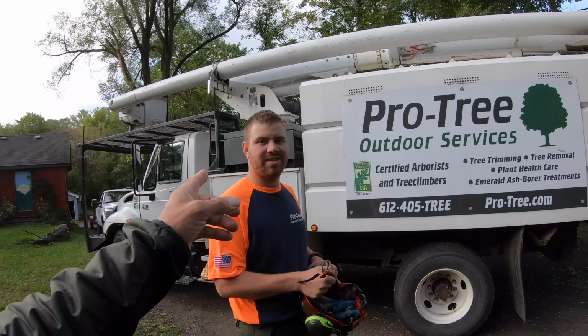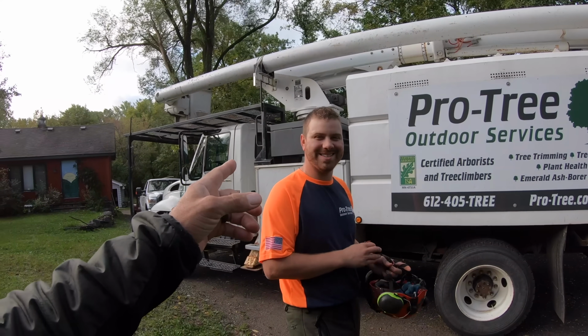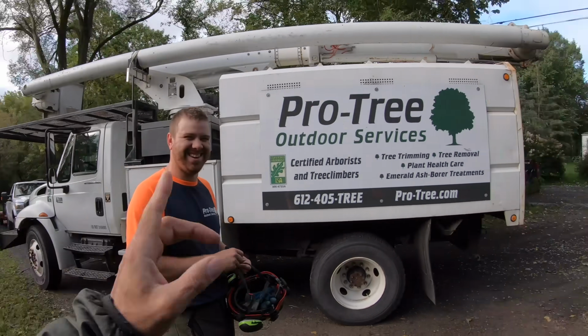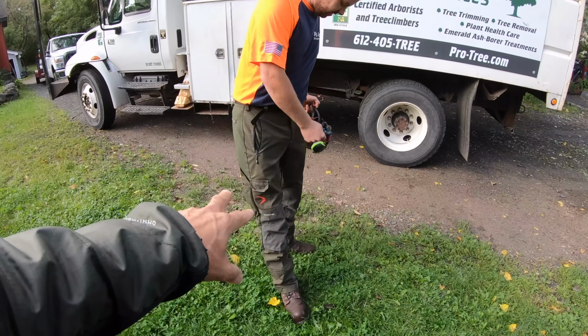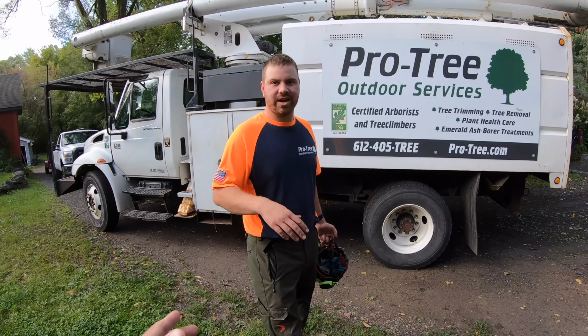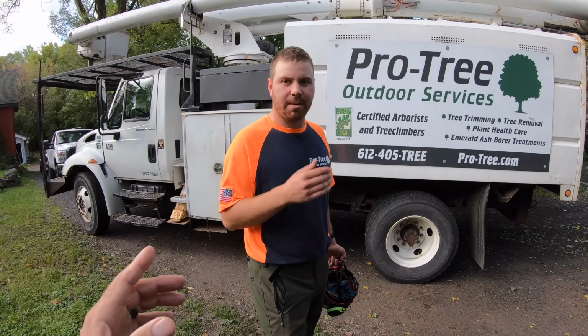Okay, so tell me about your pants. The pants? This is going to sound weird, but Eli, I asked what kind of pants you're wearing. So these are Flanner Gladiators. They're just regular tree climbing pants, non-chainsaw protective.